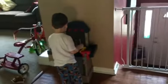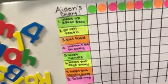Aiden, come here. Look at this. Baby, come here. I gotta show you something cool. I know you'll play with your toys, and we will. Here, let me show you something. It's okay, you're gonna love this. Look at this. You get a sticker for every time you do one of your chores. No, we can't pull them off. We're gonna put them on.